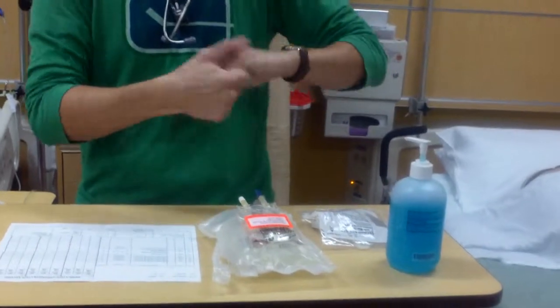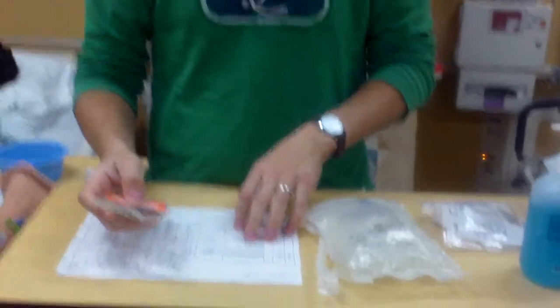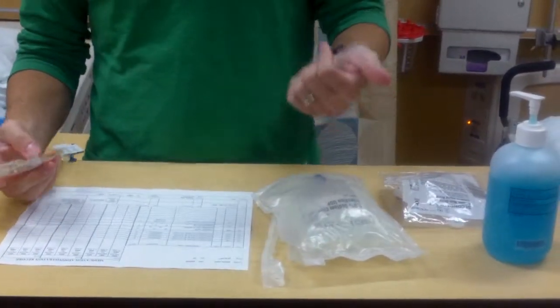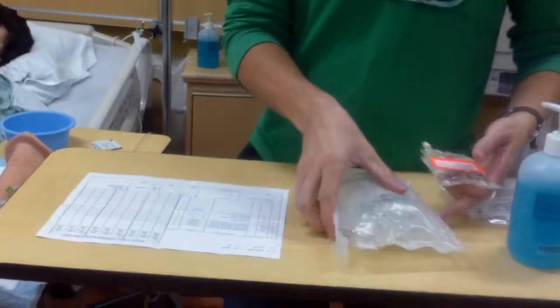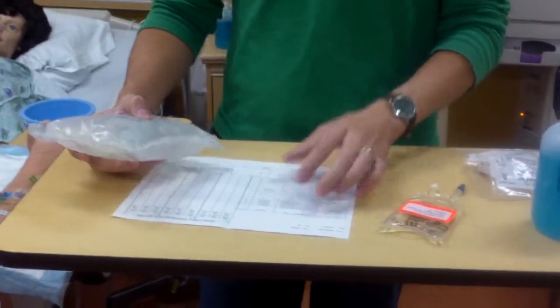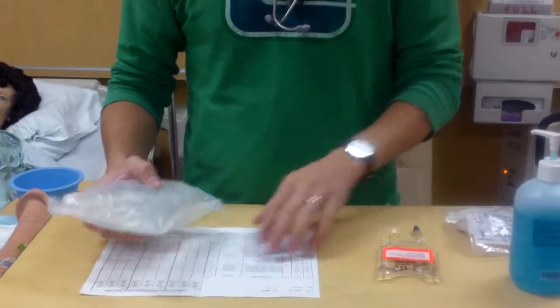So the first thing I'm going to do is pull out my medication. So here we go, gentamicin, 80 milligrams, administered today. So I have the right patient, time, route, dose, medication. So that's good, that's my first check. For my second medication, it's my sodium chloride, 500 mLs, the right patient, time, route, dose, medication. So that's good. Everything matches up.